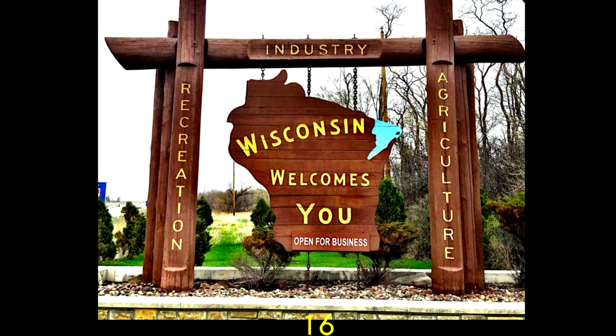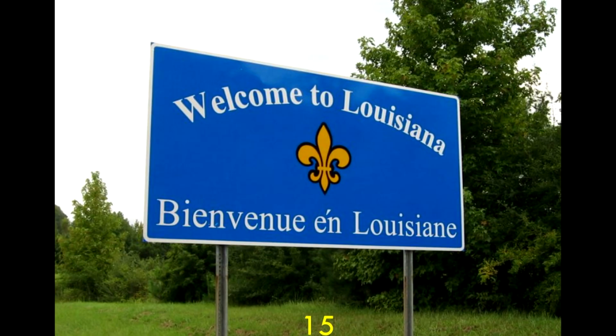Similar to Colorado, Wisconsin has another kind of folk art woodsy sign that works pretty well for Wisconsin. This sign wouldn't work in the west or the southeast, but for the Northwoods, the Timberlands, it works pretty cool. I like how it says industry, recreation, and agriculture. So overall, it's kind of a folk arty looking sign, but I like it. But do please take off the open for business thing. It really does make your state look desperate.